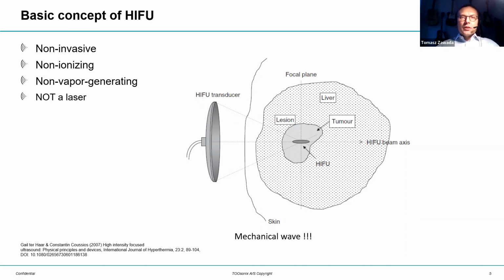Obviously, we need to have a certain setup. We need to have the transducer. We need to have some kind of a coupling medium. And then we need to transfer the energy to that focal point. So that's the basic idea.